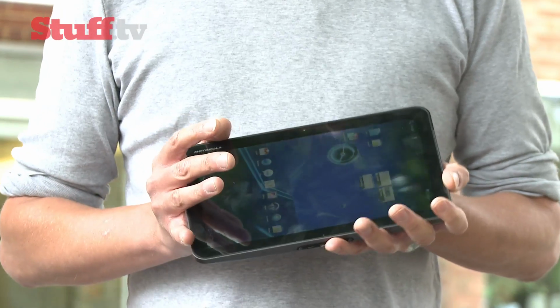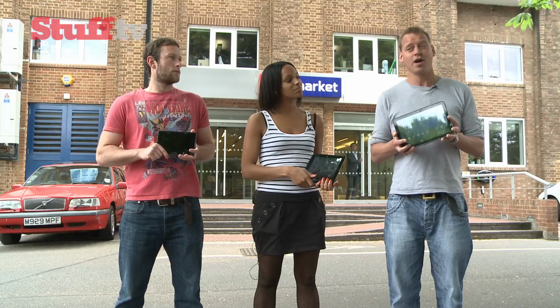With native Google Apps as standard, a great camera and decent web browsing, we decided we'd rather use Motorola's Android flavoured goods over the Playbook.